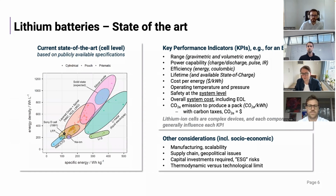And energy density, I will focus a little bit on that metric for this presentation because it's something that you can fairly easily understand and also fairly easily calculate when it comes to theory and also expected practical performance as well. But of course, for an application, we have to consider power capability, efficiency, both energy and coulombic efficiency, lifetime, both calendar and cycle life, the cost, the operating conditions, the safety at the system level is very important, the overall cost, including end of life, and then also increasingly important are the metrics such as CO2 emissions and other environmental factors associated with the production.